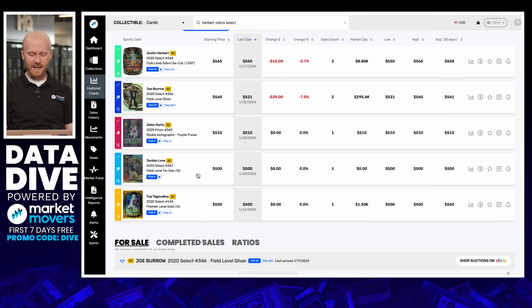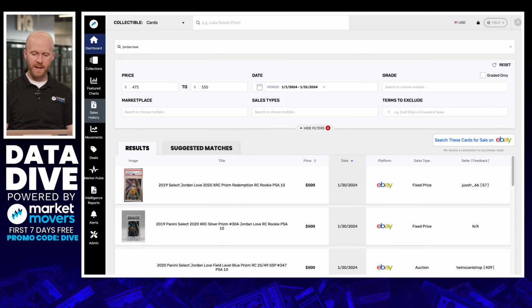This field level tie-dye, I think those are sneaky good value, just in general. I think they're really good value. So if you like Jordan Love, that might be an option. And then the golds, Panini did something funky with these golds and they made them lasered and they called them golds. I wouldn't love going after this card in particular. So that's the approach I would take. You can throw them all into a chart or you can just click out the details on price movements and try to laser in, no pun intended, on the card that you're interested in buying.